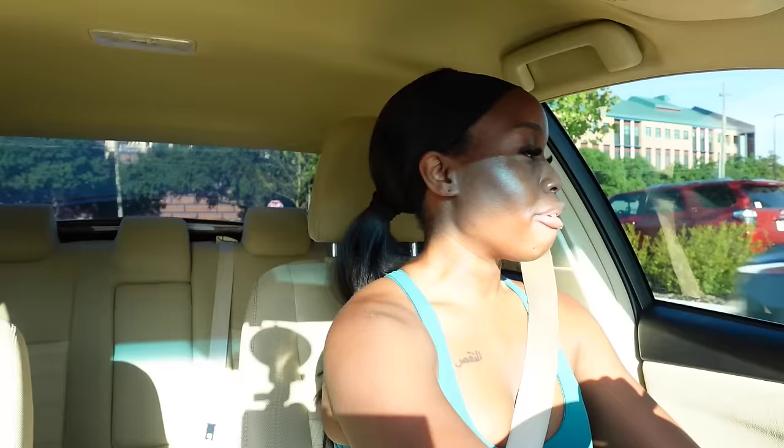Nah, but it's beautiful, it says 73. I don't know. Can somebody answer this question? The temperature that shows in your car, is that the temperature in your car or the temperature outside? Inquiring minds need to know. Because it says 73 in my car. I find it very hard to believe that it's 73 in Houston, Texas. But at the same time, it is cool, and it is early in the morning, like 8 something. Don't get it twisted now.